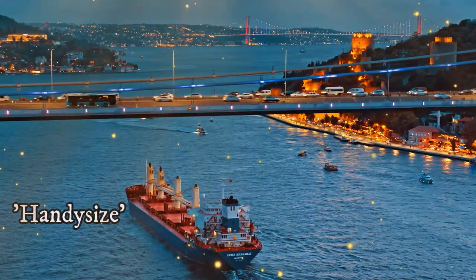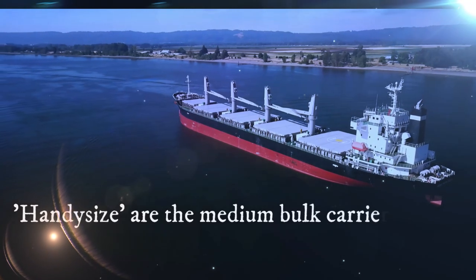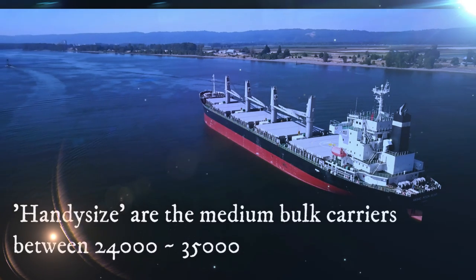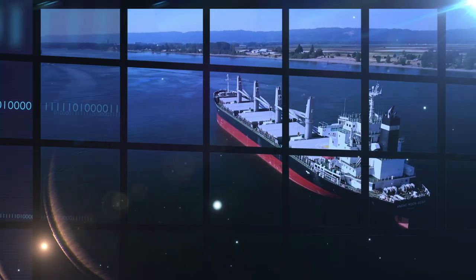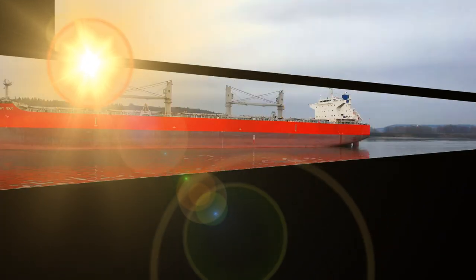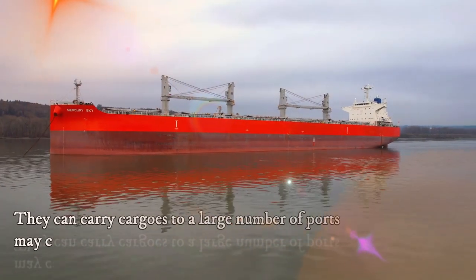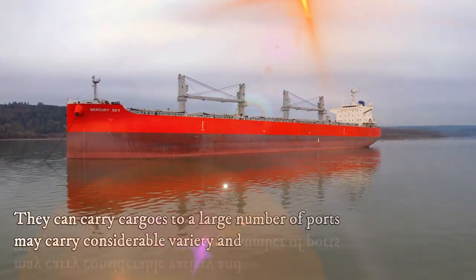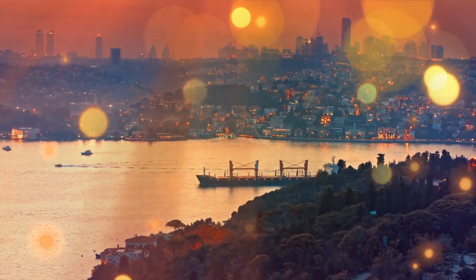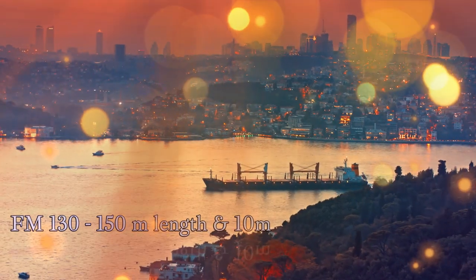Handysize ships. Let's start with the Handysize carriers. These versatile vessels, ranging from 24,000 to 35,000 DWT, navigate their way to numerous ports, carrying a diverse range of bulk cargo. Their compact size allows them to access smaller ports, ensuring efficient delivery even in remote locations. They are usually equipped with 5 cargo holds, while smaller handies may contain 4 cargo holds.